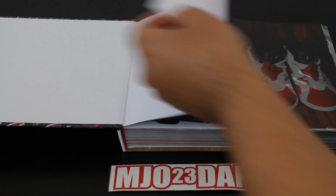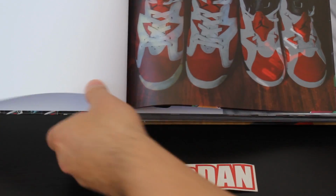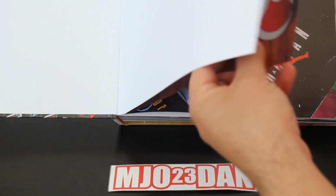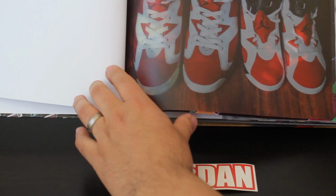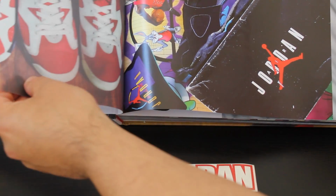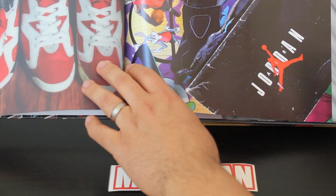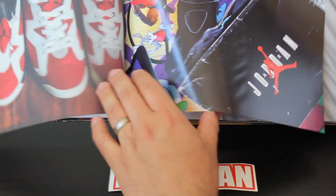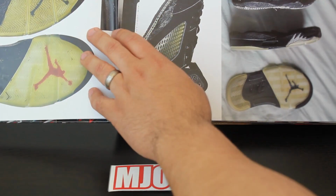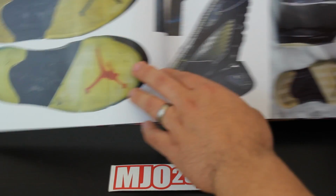So when you crack it open, you're gonna see the following pages right here. This is a nice touch. I did this for my wedding too. I should know the name of it, but it's got that type of paper. It's like a see-through. Nice artwork going on right here. This is the 8. Michael Jordan, Bugs Bunny. And the shoes. Here's the 5s.